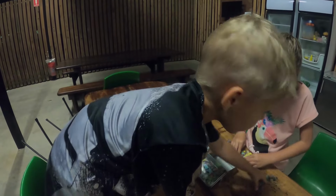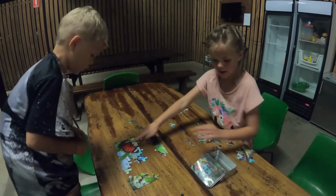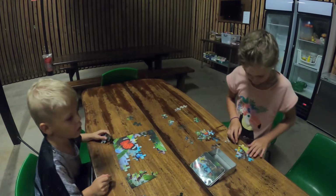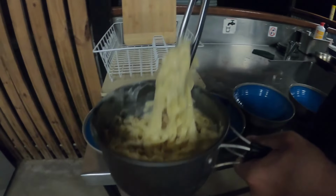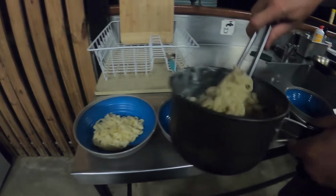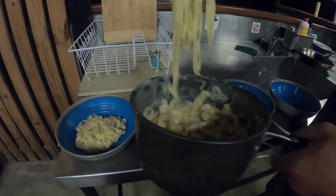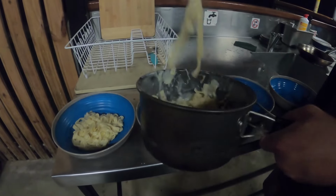What are we doing, guys? We're solving a puzzle. Yeah, it's hard because it's all like that high, you know? It feels a bit blurred.